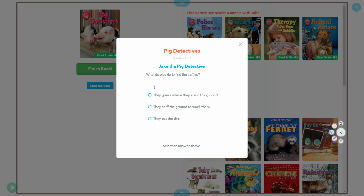3 more questions. What do pigs do to find the truffles? They guess where they are in the ground. They sniff the ground to smell them. They eat the dirt. They sniff the ground to smell them with their snout.